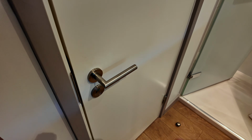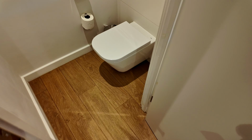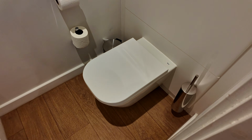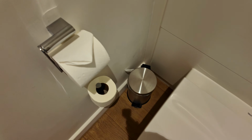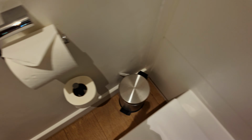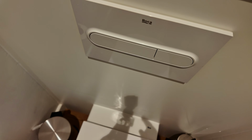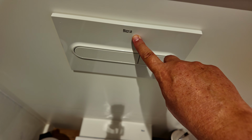And finally, behind a proper door, we have the toilet. Nothing really that special in here. There's not a lot they can do with the toilet really, is there? Although they have folded over the toilet paper into a V shape. That's interesting actually. Roca, that is definitely a Spanish bathroom brand, isn't it?